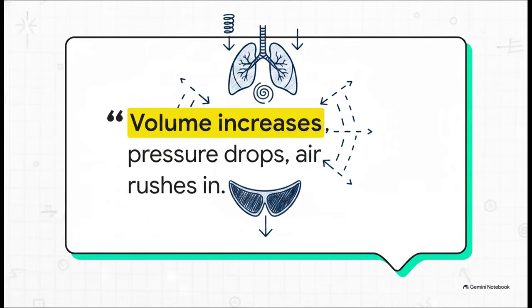But here's a wild fact. Your lungs don't actually pull in this air all by themselves. They're essentially just passive bags. The real work is done right below your lungs by a sheet of muscle called the diaphragm. Actually, take a deep breath with me right now. As you do that, your diaphragm contracts and physically pulls downward. This expands the volume inside your chest cavity. And as we know from basic physics, when volume increases, pressure drops. So the air pressure inside your lungs suddenly becomes lower than the air pressure outside your body, and air simply rushes in to fill the vacuum.